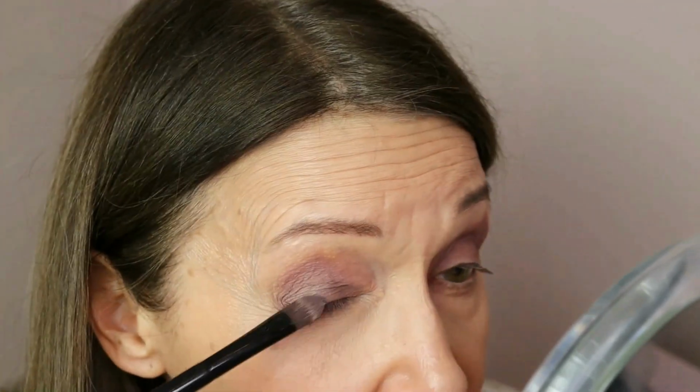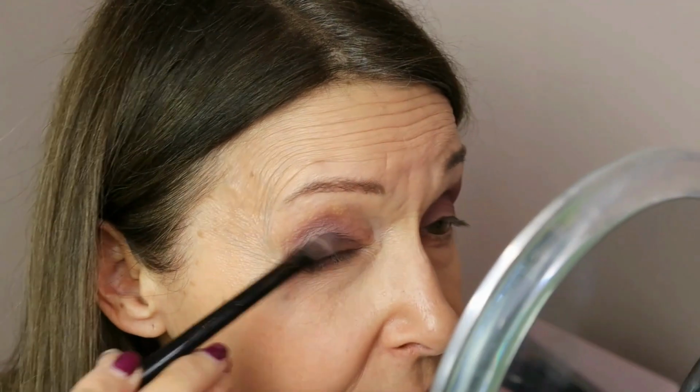So we're deepening the colour on the lid there. Yeah, I like that. Can you see it's sort of going from dark to lighter? So we'll do the same on the other lid. Oh dear, all these folds.